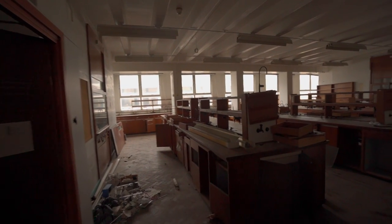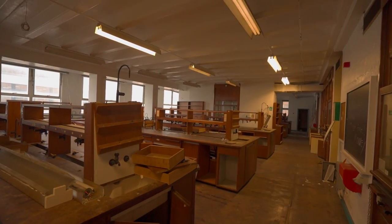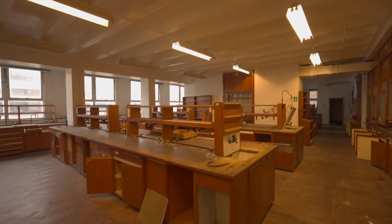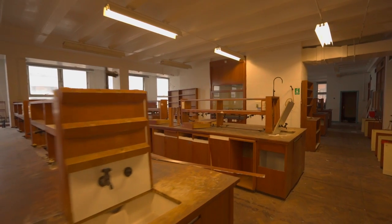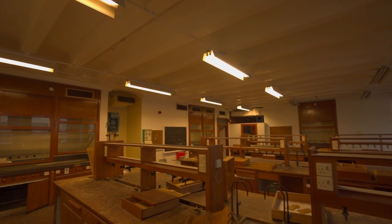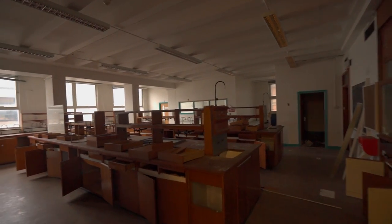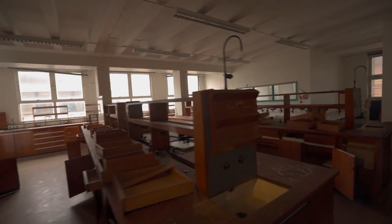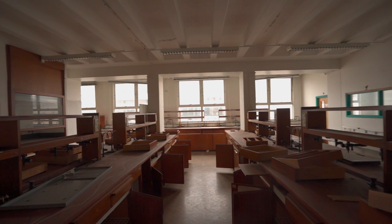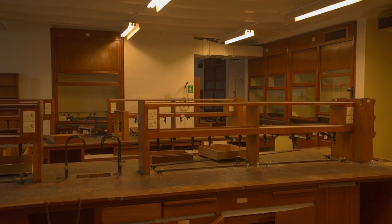Wow. Holy shit. Oh my god. Okay, these are the nicest ones yet. All wooden. This is so cool. All complements each other very well. The white walls, ceiling. Really contrast with these dark wooden benches and the floor too.